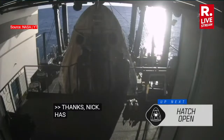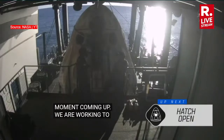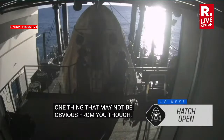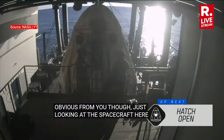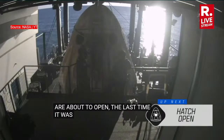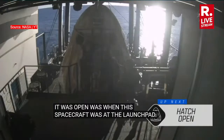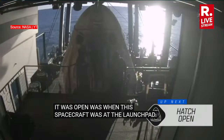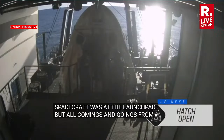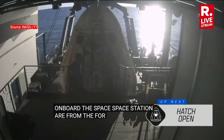This is a pretty exciting moment coming up. We are working to open the side hatch. One thing that may not be obvious from just looking at the spacecraft here is that this side hatch we're about to open was last open when this spacecraft was at the launch pad. This side hatch is used for initial capsule ingress and final capsule egress, but all comings and goings while it is on board the space station are from the forward hatch, located at the top of the spacecraft under that nose cone.